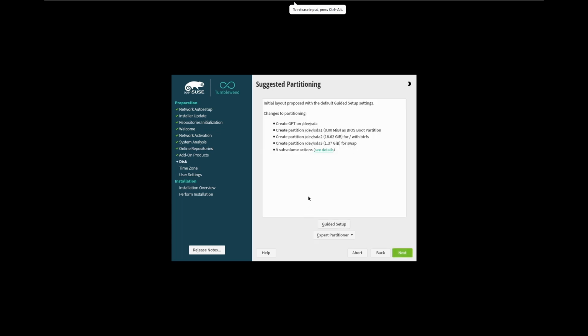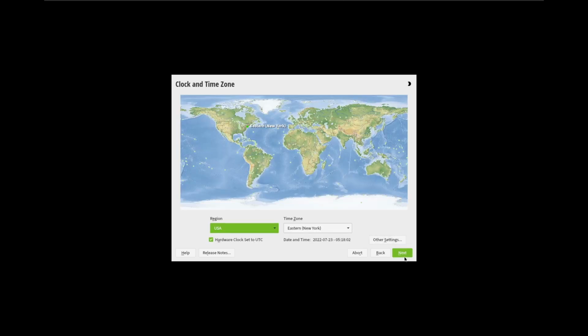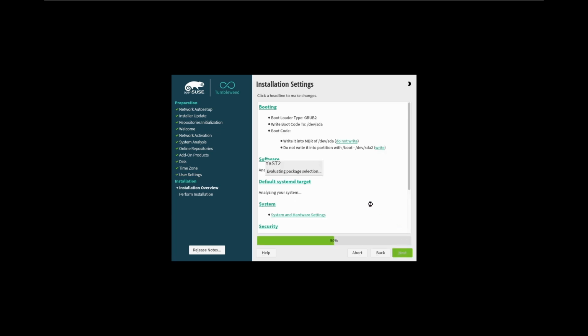It's nice to have the option from the installer of choosing what desktop I want from the start. It's just going to say, hey, look, we're creating all of this. Yep, I'll do it. It's going to sync with the NTP server. Yes, I'm in the Eastern United States. Set the hardware clock to UTC, please. We'll just do test as that is what I'm using, and I'm not going to need this ever again. Yes, I'm sure I want to use it. Thank you for showing me what you're doing.